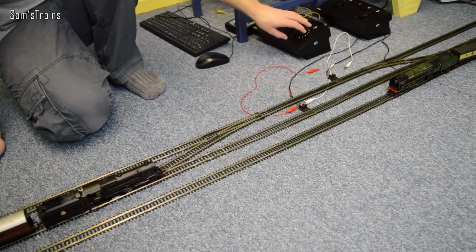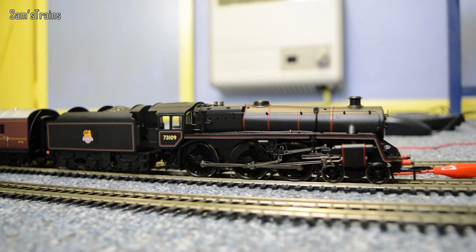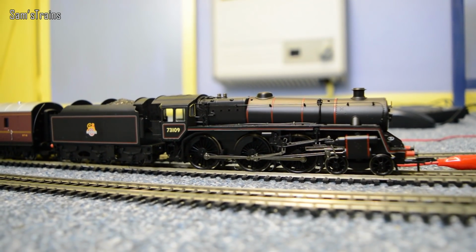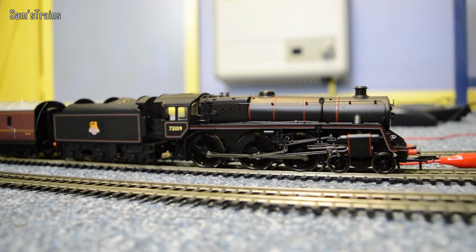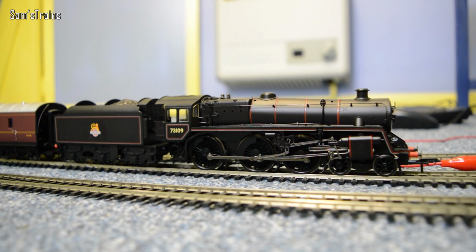Alright, let's bring the Class 5 to a stop then. There we go. And there's a little close-up of her too, just so that you can see her. Beautiful loco. I can't wait to review it. Okay, one more loco still to come during this half of the video, so let's go and look at it straight away.